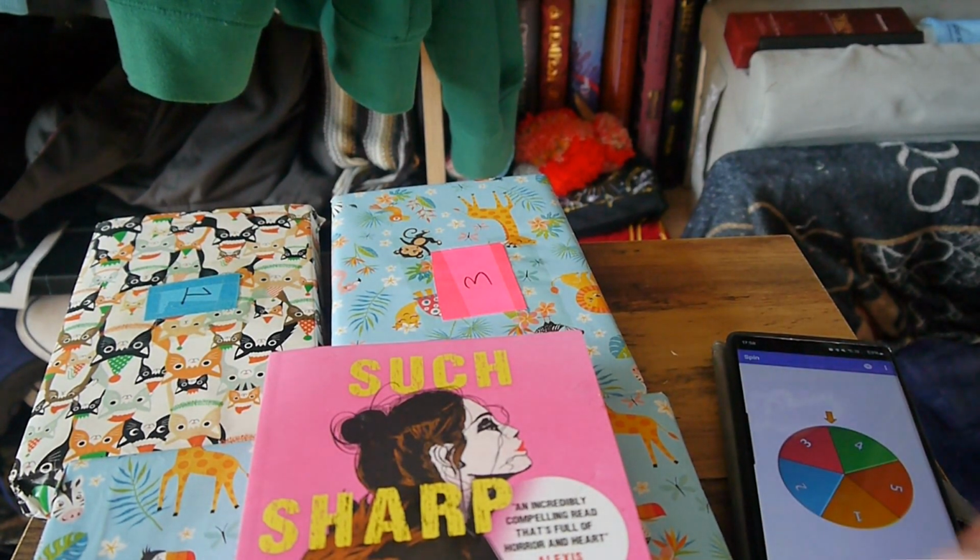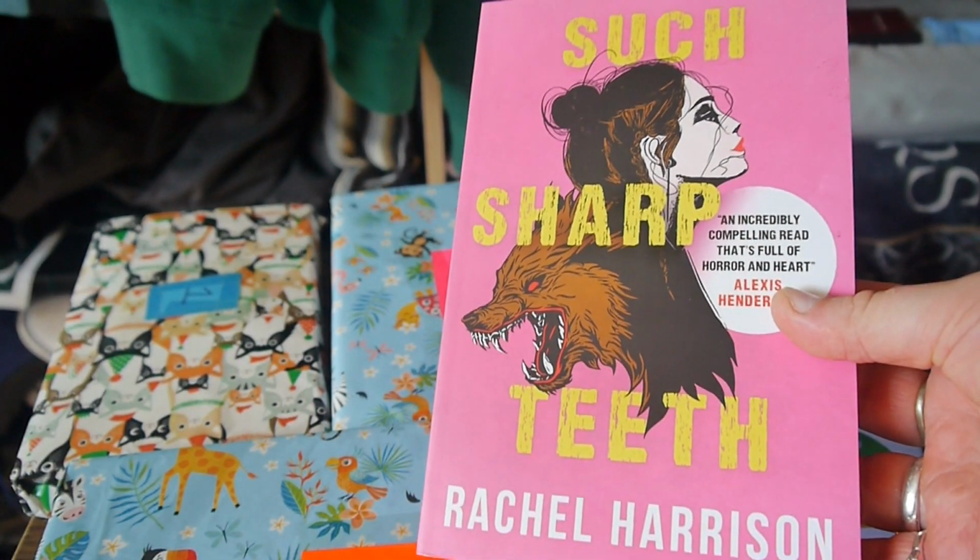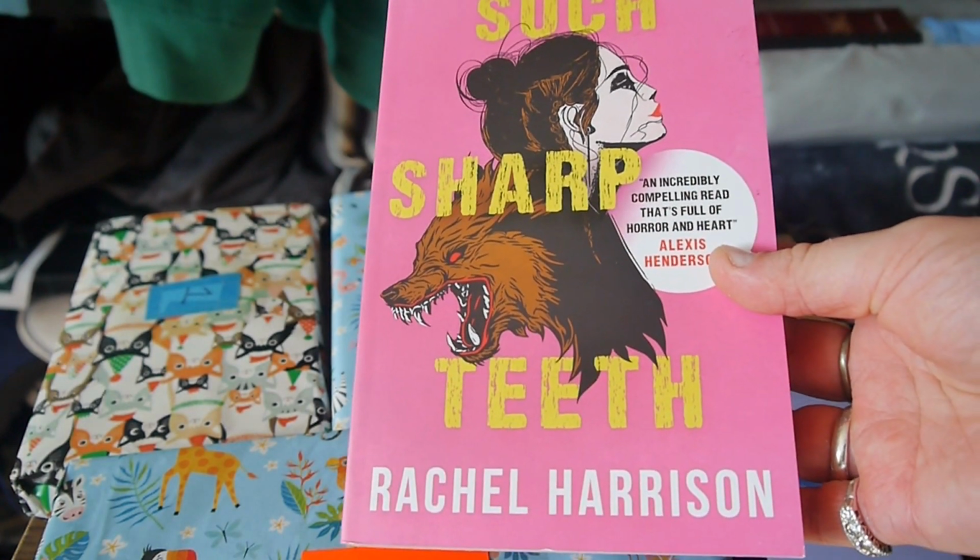Ooh, okay. I forgot that I own this book, but the book that I've unwrapped is Such Sharp Teeth by Rachel Harrison. And the final roll, roll number 5, which was a blue cat, which led towards the wrapped books bag, and as you would have seen, the number that came out and the book that came out was Such Sharp Teeth by Rachel Harrison. I honestly forgot I own this book. I remember seeing this in the bookstore the other day and wondering if I ever got this one. Well, yes, I did.